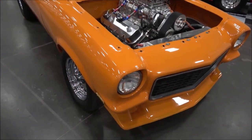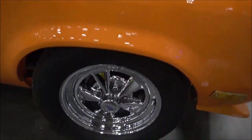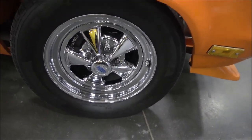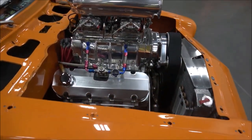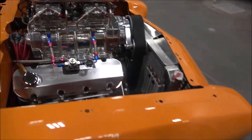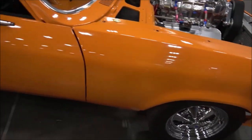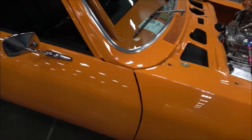It has a 31-16-15 tire. 15x3 Kragers? Yeah, three, and those are 15x4. Yeah, there's 14-inch Kragers on the back. You have any idea how many horsepower it's pumping? Right now, the tune-up is only about 660. That's nice.